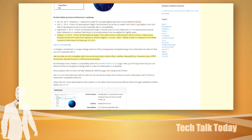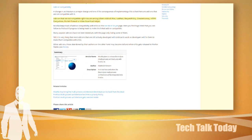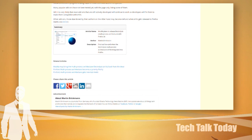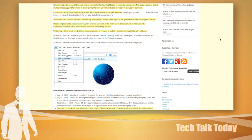But here's the rub. You're not going to see this for a while. Development on Firefox 36 begins October 13th, 2014. But when you're actually going to see a stable version ship that you might want to use as your daily driver: February 16th, 2015. Oh, and here's the other bad news. Add-ons that are currently not compatible with this new system. There are probably a few you've used before: AdBlock Plus, LastPass, Request Policy, Greasemonkey, HTTPS Everywhere, Video DownloadHelper, Blue Hell Firewall, and I'm guessing some other ones too. But when all is said and done, you'll have a much more responsive, much faster Firefox that is on the path to also being a sandboxed Firefox.